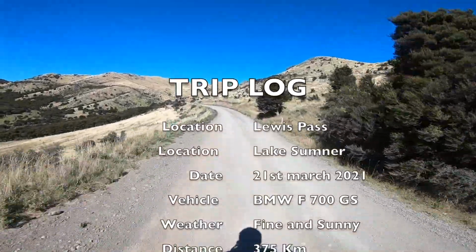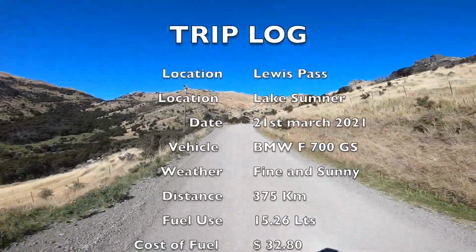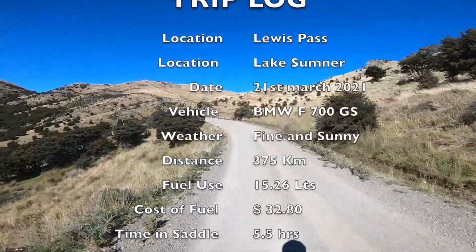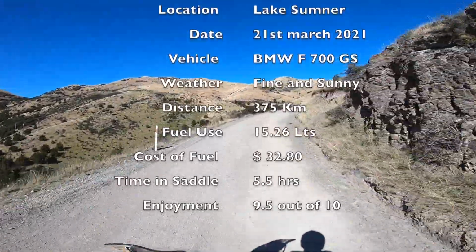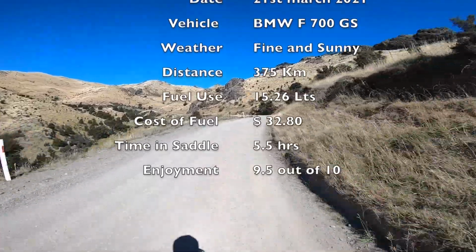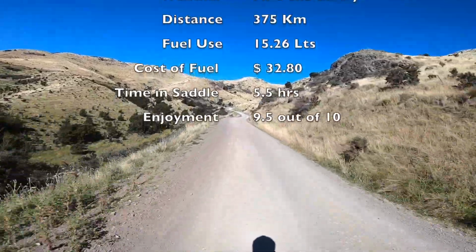I'm a bit hot here under all this gear, but it's certainly been worth it. It's a lovely ride in here. I'd recommend it to anyone that wants to do a bit of backcountry riding. The bike's running well, my warning lights are off. No sheep on the road. I'm just going to climb up this hill here now, and we're alright.